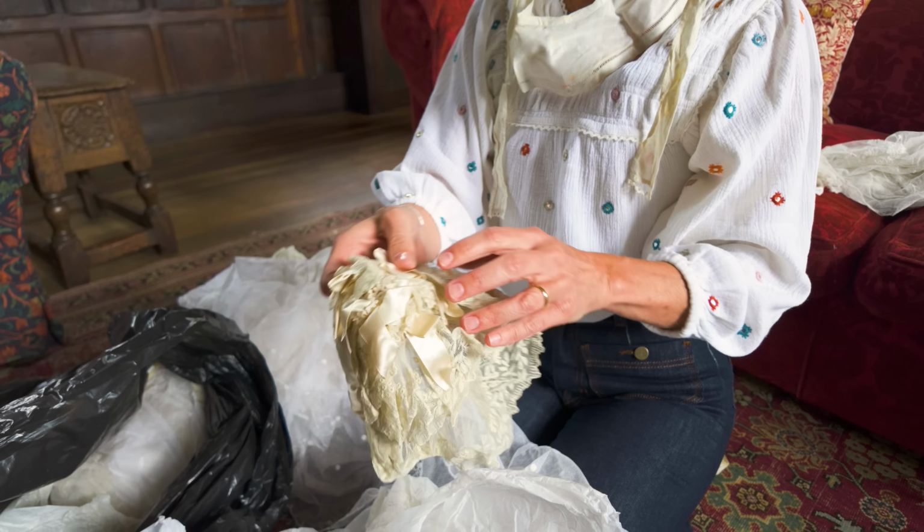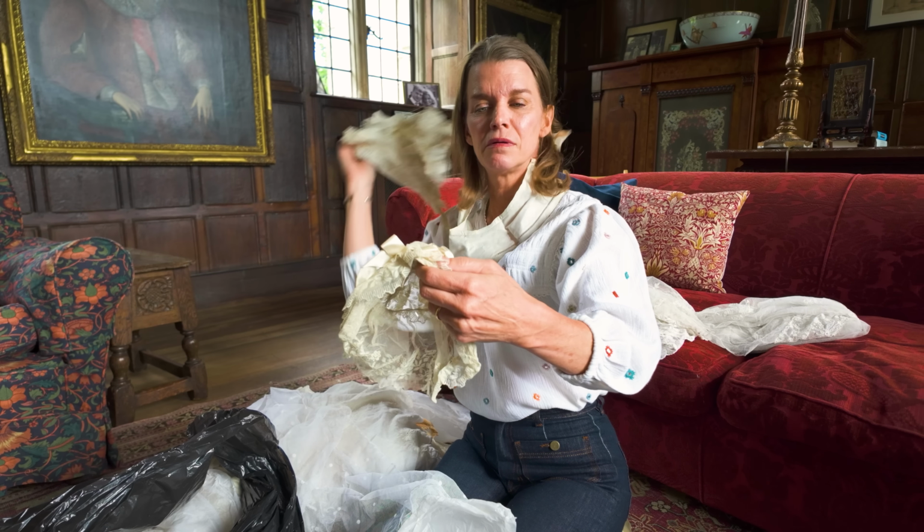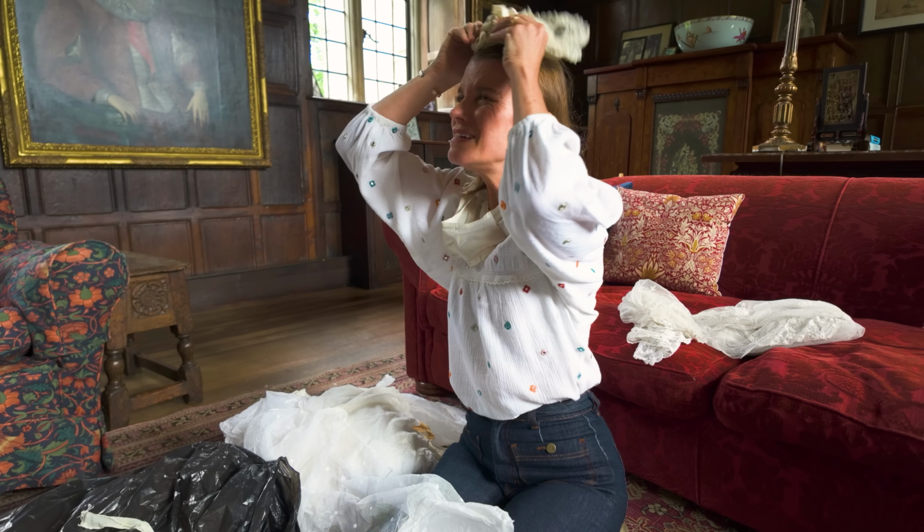So then the question is, it almost looks like a, would it be like this? Maybe? I think it must go on the head. I've got more of these, everybody. So somebody out there must know what these are. They look like headbands. So I think it's a, this, but then you'd have to pin it. Maybe. Got a couple of those.